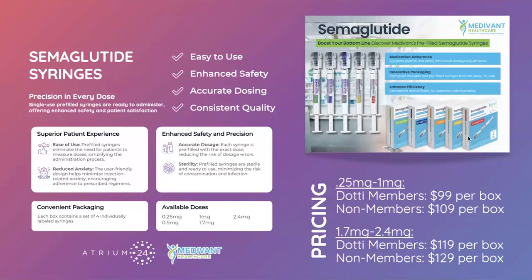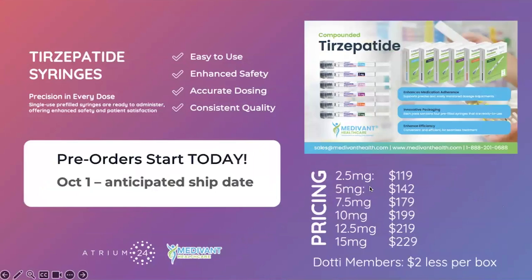Yes. So let me click that I answered that one. Will the recording be available later? Yes, we're going to load this into Dottie, in the Dottie Learn menu, so everybody can access it. And then here's the Tirzepatide pricing.